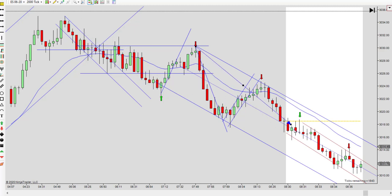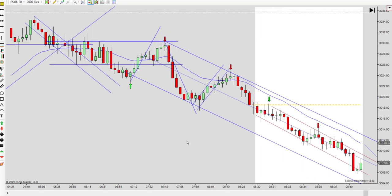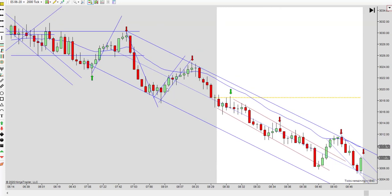You would at least look for a second leg down to right here, and we're nowhere near that yet. So, and then I would measure this leg and look for another one there. Doesn't matter, we just keep going lower, but there's no long here. Just wait, and we come back.